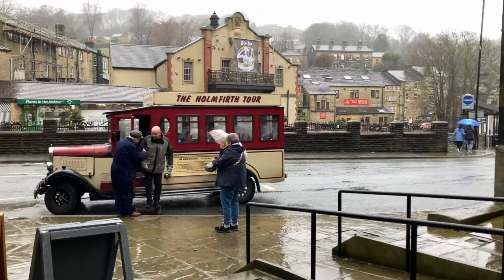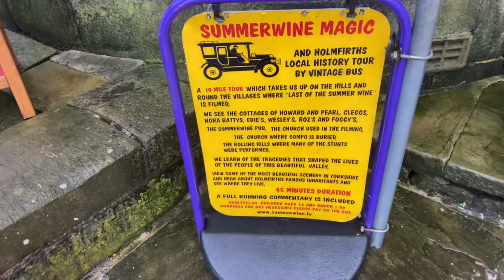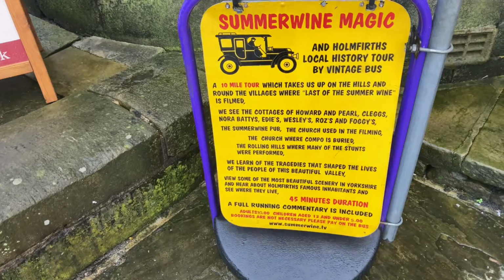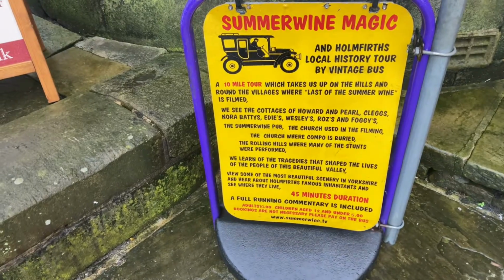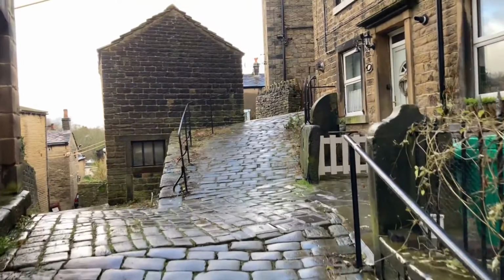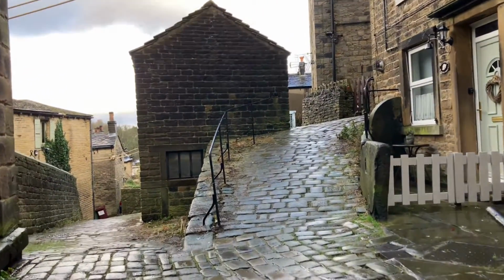As I come out, I noticed this tour bus. They do tours of Last of the Summer Wine. Unfortunately, I couldn't go on because there has to be a minimum of 4 people on the bus at one time, and because of the weather there would have been only me, but I mentioned this a little bit later on in the video.